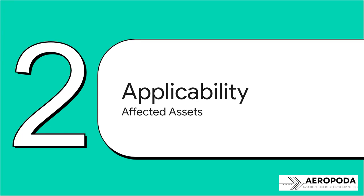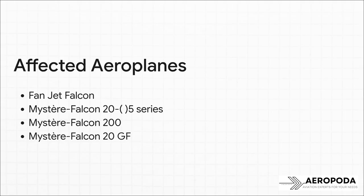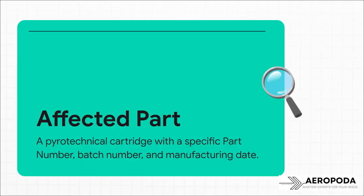Okay, so now that we get the seriousness of the risk, the million-dollar question is, does this apply to you? Let's get really specific about which aircraft and which parts are under the microscope. This directive casts a pretty wide net across these classic Falcon fleets. If you operate any of these models, and I mean any serial number, then this AD is officially on your radar, no exceptions.